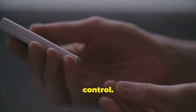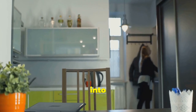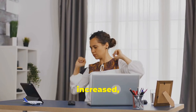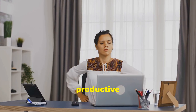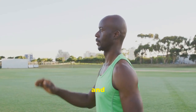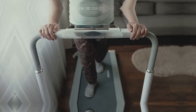blood sugar control. We incorporated regular movement breaks into her day, and the transformation was remarkable. Her blood sugar levels stabilized, her energy levels increased, and she felt more focused and productive throughout the day. Remember, movement is medicine, and even small doses can have a profound impact on your health.